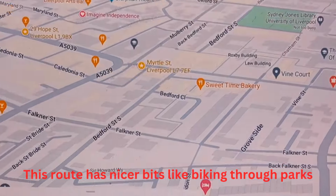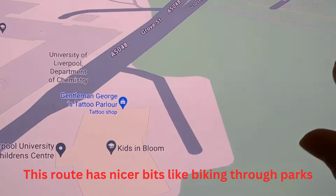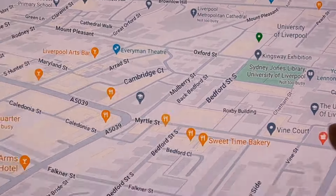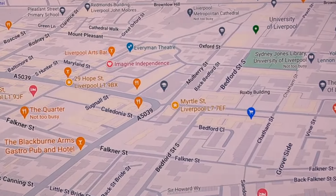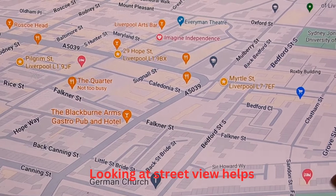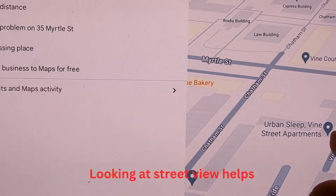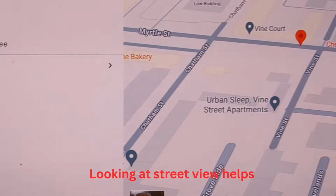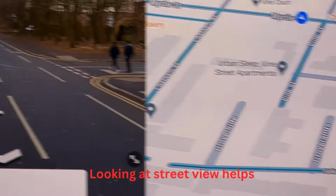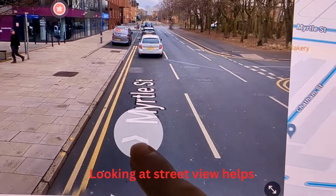If you get maps up on a big tablet, you can see all the little cycle paths, and you can use them to cut across. And also, you no doubt know how to look at a street. So, like, if you wanted to see what that street was like. Can I do it on this? Yeah, here we are. So, if I wanted to see what this street was like that I wanted to cycle down, I just get it up. And I can see it's a quiet street, and I can move along it.